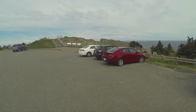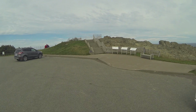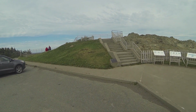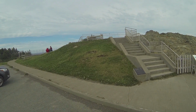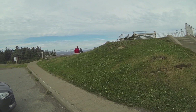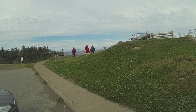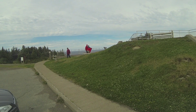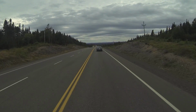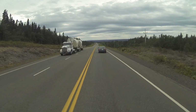And there you can see the Atlantic Ocean. Nice viewing platform here. So we just stayed here for maybe 20 minutes, let people wander around, take some pictures, and look at the lighthouse if they wanted to. And then after that, we head down for lunch, which was fish cakes, and it started with pea soup. It was very good.